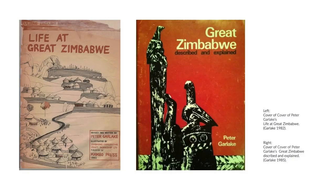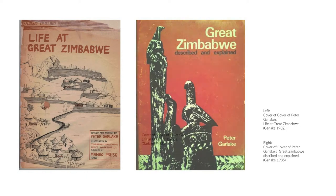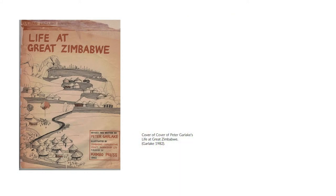In defining a post-colonial research program in Zimbabwe, however, he refers specifically to the publications Life at Great Zimbabwe and Great Zimbabwe Described and Explained. Thus, Pickeray underscores the importance of these two books in the dissemination of the idea of Great Zimbabwe to the post-independent Zimbabwean nation. I will today focus on Life at Great Zimbabwe alone.